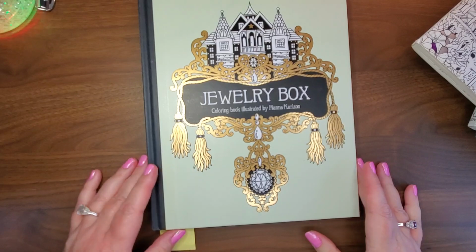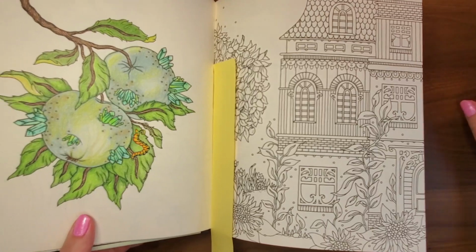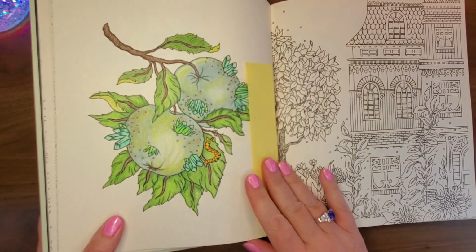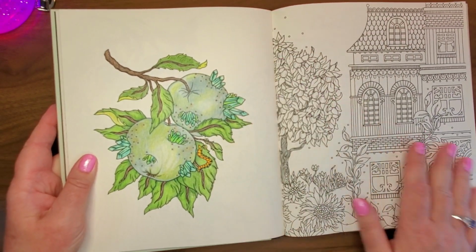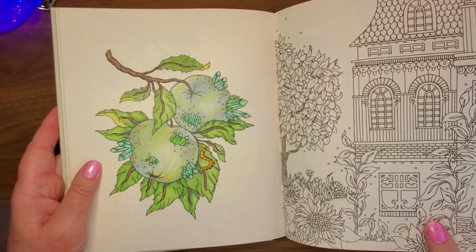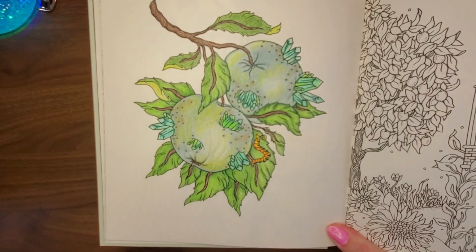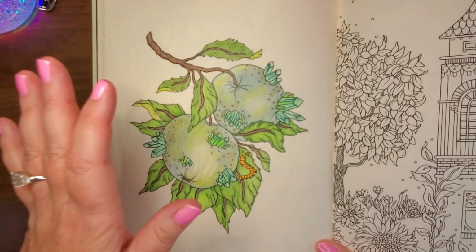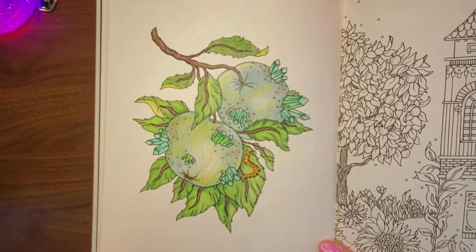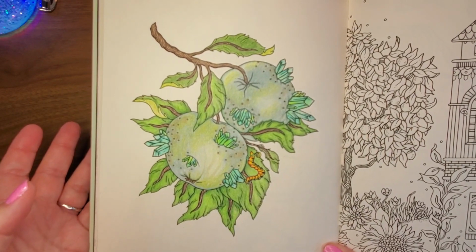And then the next one is Jewelry Box. This book was a WIP from last year, and this year I have lofty goals. I mean, if you've been with me a little bit, you know, feather, fur, hair, nail, all of those fancy things, gems, jewels, metal. I'm really trying to up my game in my coloring, and this is a great book for it because there's lots of gems, lots of jewels, there's feather, there's fur, there's hair, there's skin. These are just things that are really difficult to color.